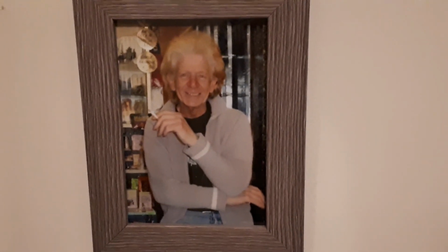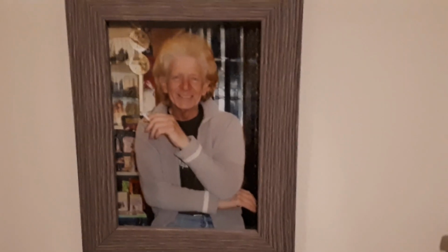And finally it arrived. This is Bill Thompson. Bill Thompson, no longer with us, ran the House of Secrets, first on the Promenade in Blackpool, then it moved to Corn Street in Blackpool, until he unfortunately passed away.